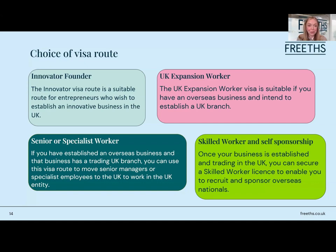Once you've received an endorsement, the visa application itself is a breeze. That's just a rubber stamping exercise. So innovator founders are granted a visa for 3 years. Many may then benefit from an accelerated route to settlement, so may be able to secure indefinite leave to remain after that 3-year period. But if not, it is possible to then extend in the UK.